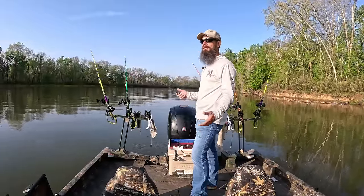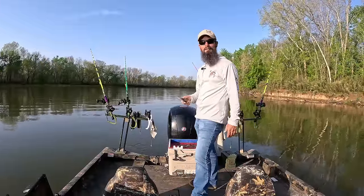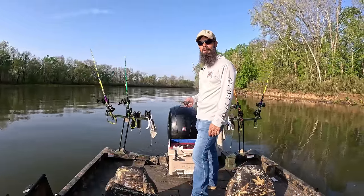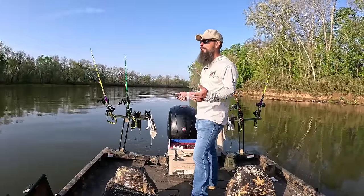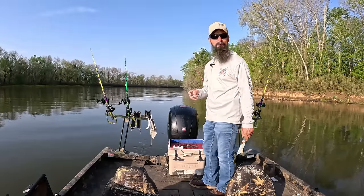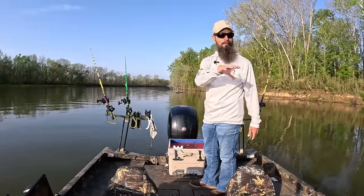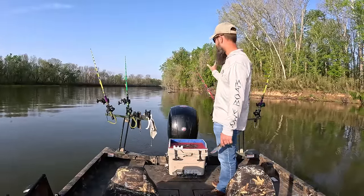But I'm just curious to see what this fishing out here on the day of the eclipse is like, which I'm sure there's going to be a lot of videos out there about. But I've always wanted to fish one, so we're out here going to fish one. I guess it's going to be about 1 o'clock when it's supposed to get kind of dark here. We fished on that end of the island before, but now I'm fishing on the front end of this island, and you can see behind me, it is just loaded with brush.